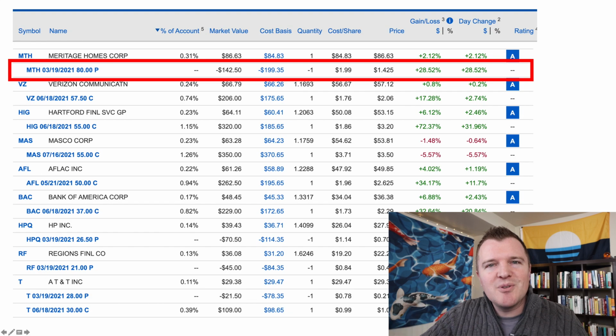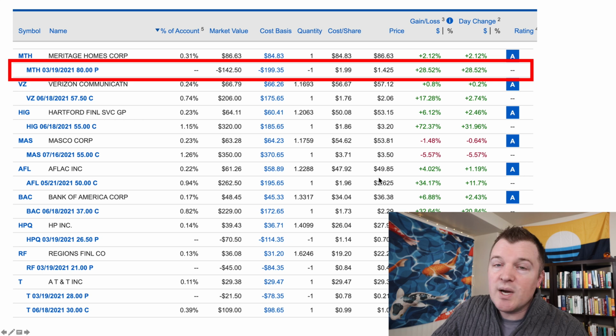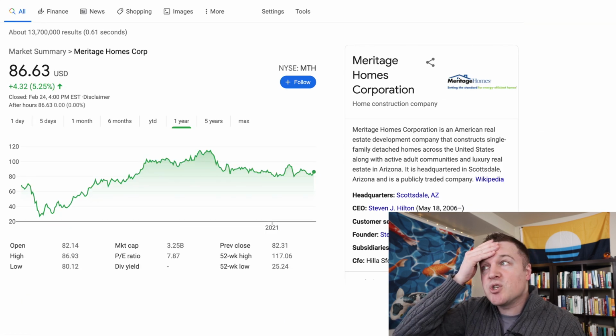So let's do some examples because I know that's probably confusing if you've never bought or sold an option contract before. But let's do our first example, and I sold a put. You know I sold because it's a -1 and it says P, and this is for Meritage Homes Corporation, which is a home construction company.